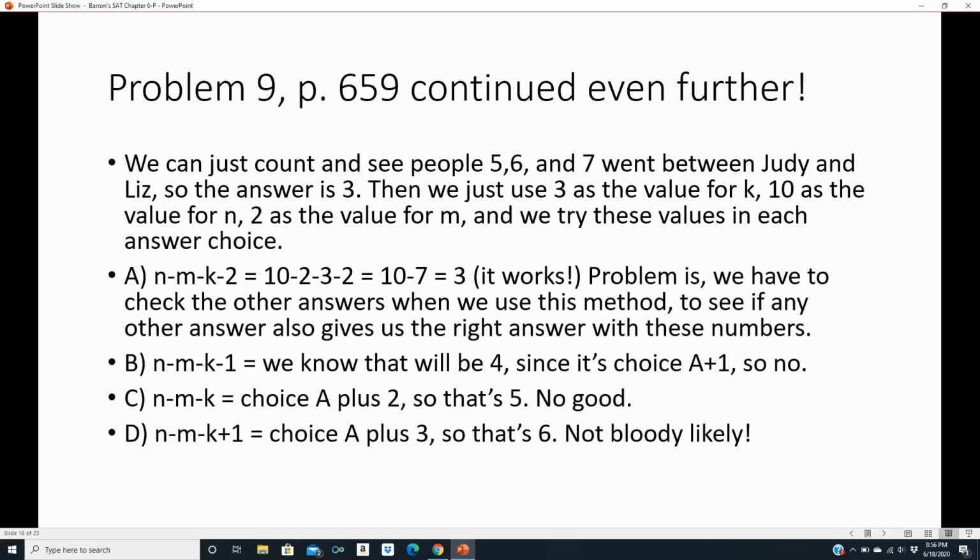Anyway, B is N minus M minus K minus 1. Well, wait a minute, that's just going to be 1 more than N minus M minus K minus 2. So we really don't have to do any additional math other than recognize, well, if minus 2 is 3, then if this whole thing minus 1 must be equal to 4, because you're subtracting 1 less, so it's the same as adding 1. Since it's just choice A plus 1, no, we know that's the wrong answer.